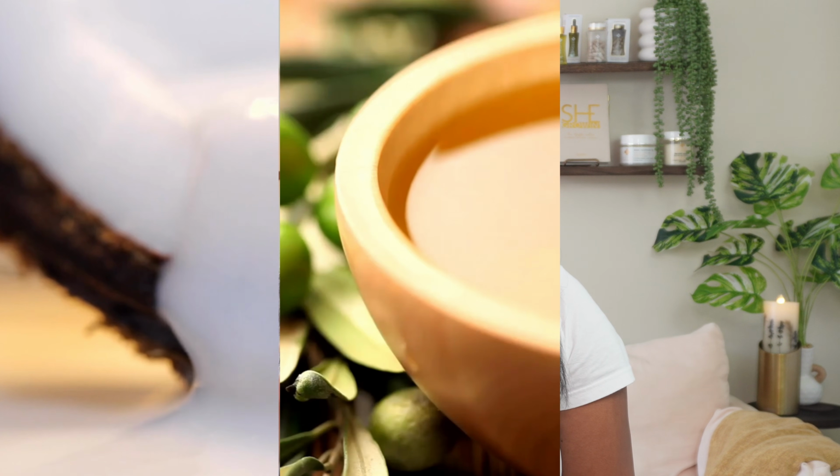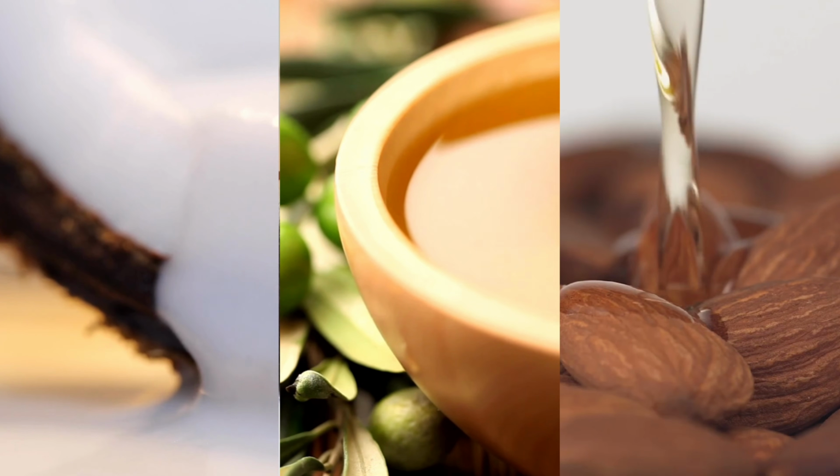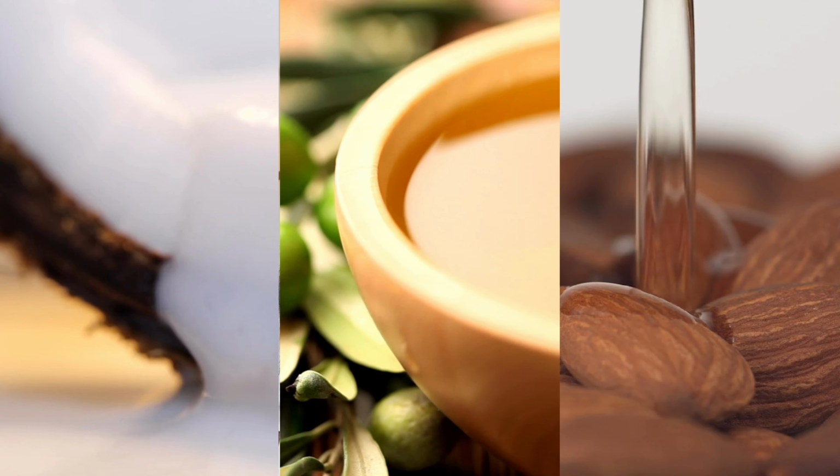The best oils for hot oil treatments are coconut oil because it deeply penetrates the hair shaft, jojoba oil because it moisturizes the scalp and mimics natural sebum, and sweet almond oil because it softens and smoothens your hair.